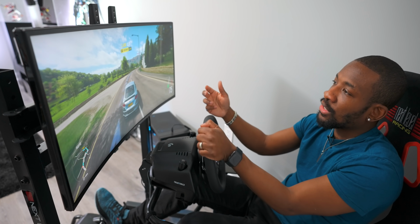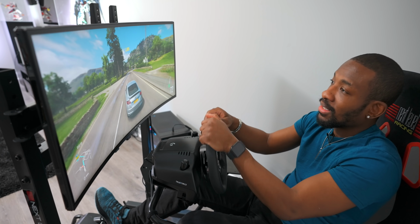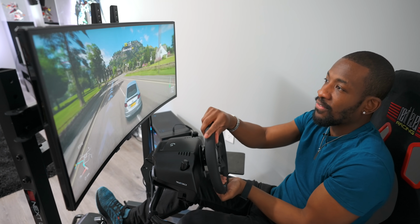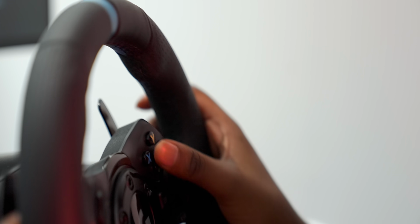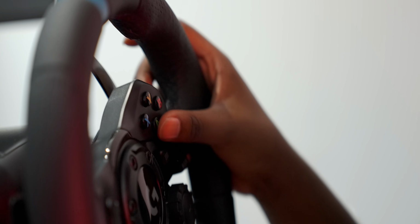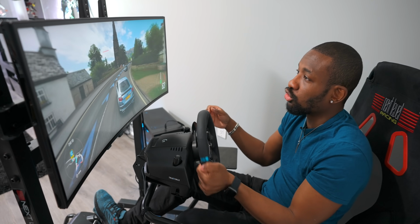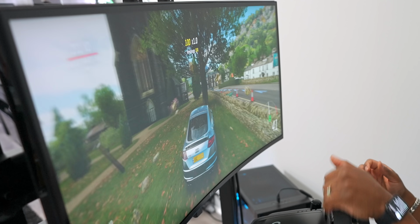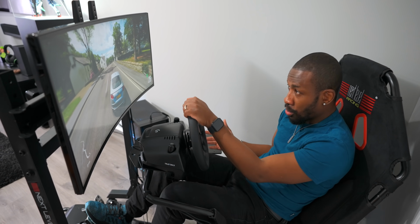And what's cool is that even though I'm bumping into things that I have no business bumping into, the steering wheel has haptics, so I can feel every hard turn, whenever I bump into something, I can feel all of that right from the steering wheel. So it kind of helps with the immersion. I just wish it would let me show you guys how good of a driver I really am. But for this being my first racing simulator that I've ever even been inside of, I like it.